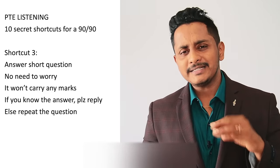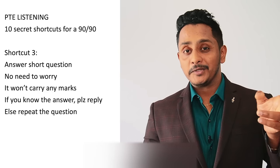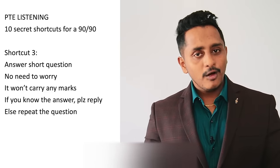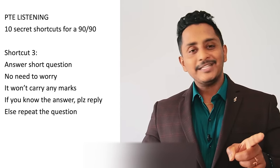We have tried and tested this in one of the official mocks, and in the exam, by the way. We skipped this module and still got 90 out of 90. So what I'm telling you is, don't worry about this. That's the secret shortcut here.